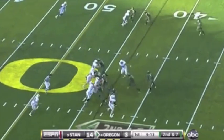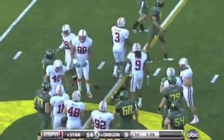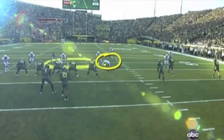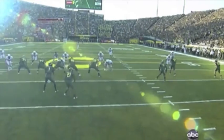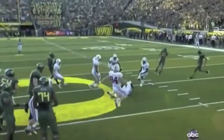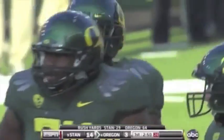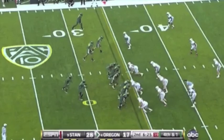James motions back into him. There's the read option, and again Thomas keeps it, and he is smacked. Exactly what we just talked about. He comes down this time, and this time he reads it correctly. Chip Kelly probably saw that from the sideline. That's the exact same play from the previous play. This time he pulls it out on the option, gets around the end, and picks up the yards that he could have had on the previous play.